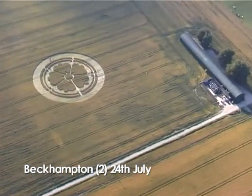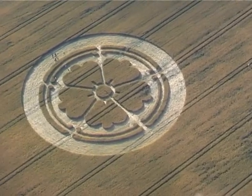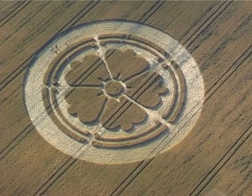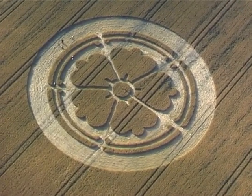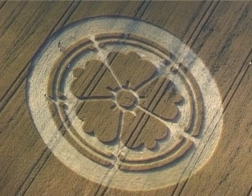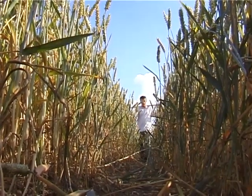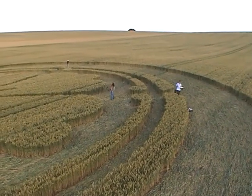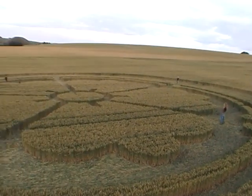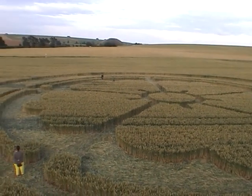This design at Beckhampton resembled two roses of the Tudors in the 16th century, but the reasons for its appearance in the Wiltshire fields is a complete mystery. The location in the field has never been hit before by the circle makers. Situated just outside the village of Beckhampton, but tucked away from the road, Silbury Hill can be seen in the northeasterly direction though. Overall, these fields have been very lightly used by the phenomenon, and may continue to do so over the years to come.